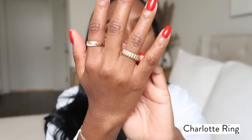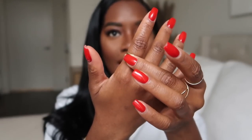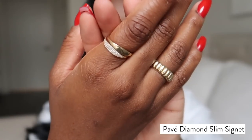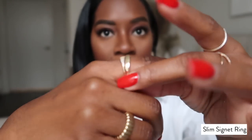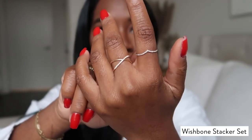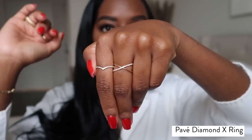So now let's get into the rings. Oh, I love rings because I hate my hands a lot. So next item I love, you guys, is the Charlotte ring, and I love to wear this because of course it matches my earrings. And then over here we have the Signet rings, and one is a Pavé diamond and one is the regular Signet ring. So this is one of the Wishbone Stacker rings, and then this is the diamond X ring. Gorgeous. And I like to keep this hand very minimal.